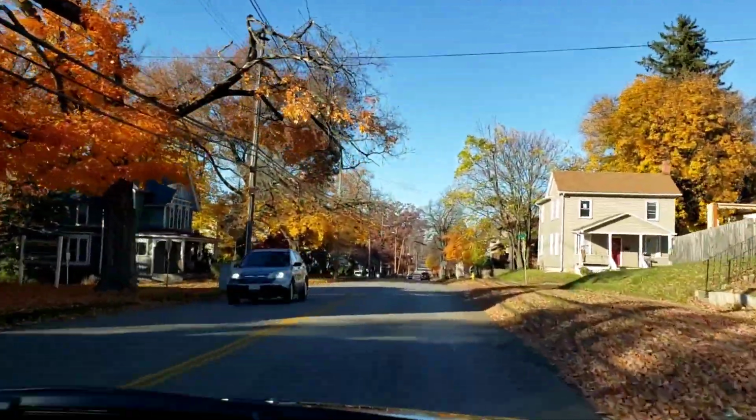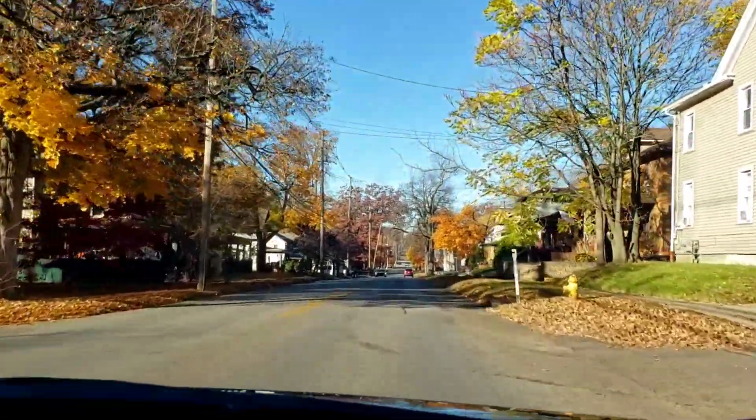We'll go down the street here a little bit. We've still got some colors. Pretty interesting.